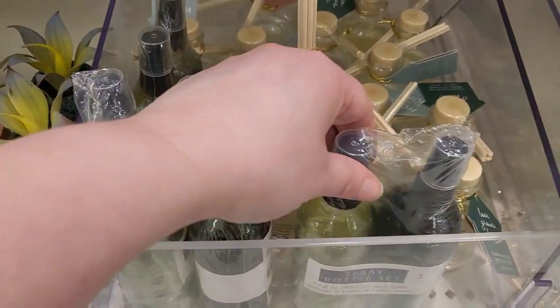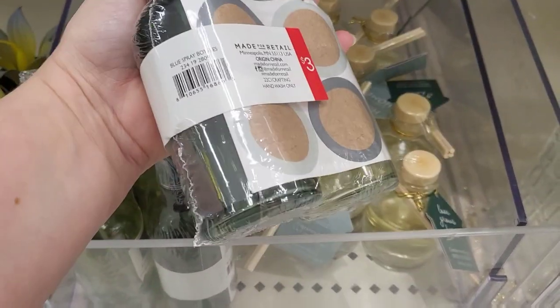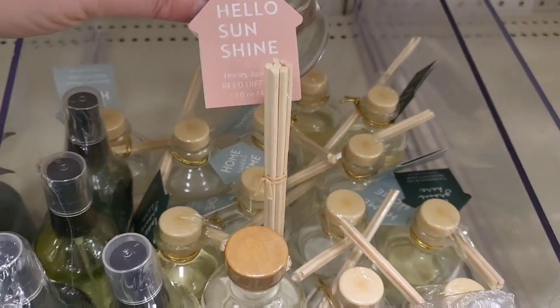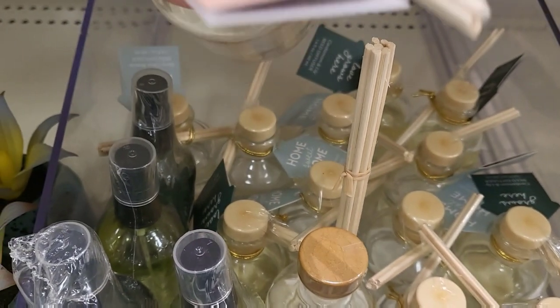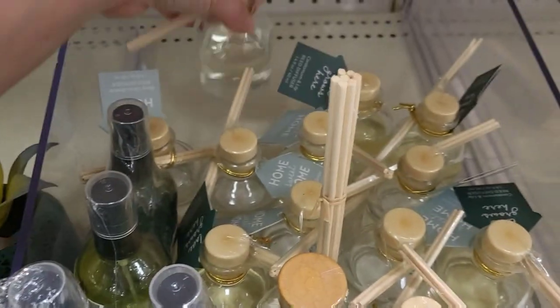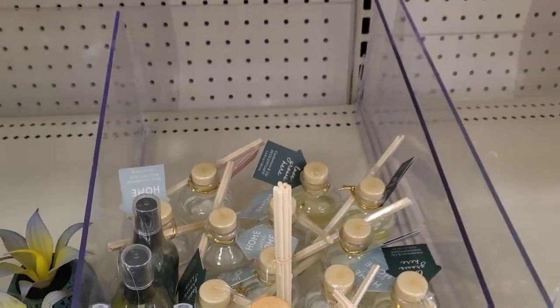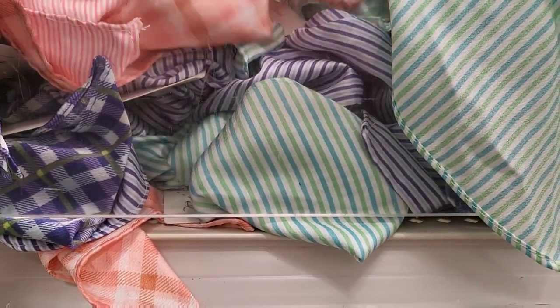And then, so these are spray bottle sets, so those are nice. And let's see what these are, $3. And then here's some Hello Sunshine. I guess it's like a little thing that you can put this little stick inside and then it will make the smell come out. Pretty cool.